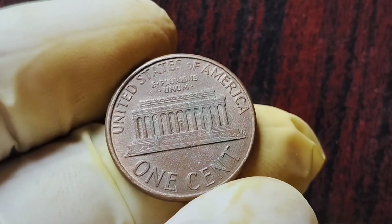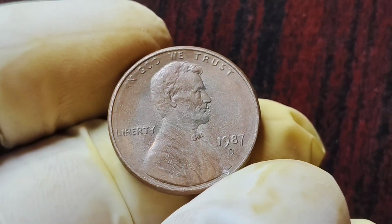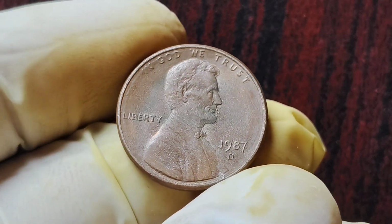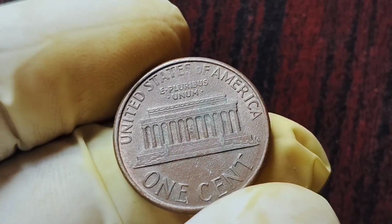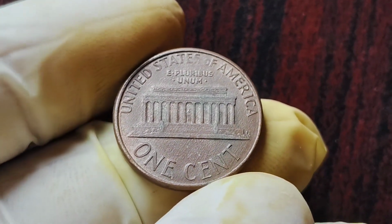If you're interested in selling your 1987 D mint mark Lincoln penny, it's important to do your research and find a reputable dealer who specializes in rare coins. You'll want to have your coin authenticated and graded by a professional, as this can greatly impact the value of the coin. And remember, patience is key. Finding the right buyer who is willing to pay top dollar for your coin may take some time.